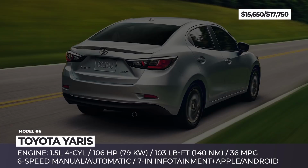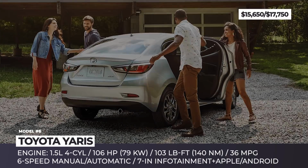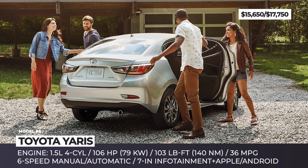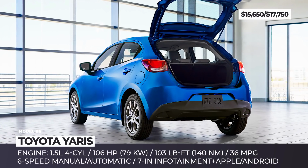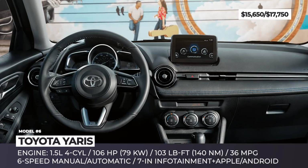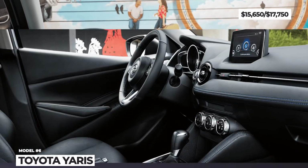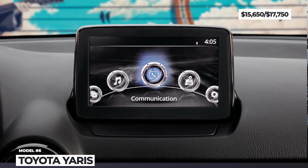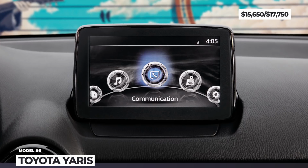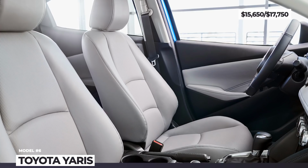trims: L, LE, and XLE. The shared powertrain across the range is a 1.5-liter 4-cylinder mated to a 6-speed manual or automatic transmission with 106 horsepower and 103 pound-feet of torque output. The entry-level configurations are equipped with the 7-inch Apple and Android-compatible infotainment, air conditioning, and 15-inch steel wheels. But if you go for the higher trims, 16-inch alloys, LED headlights, and automatic climate control are all there.